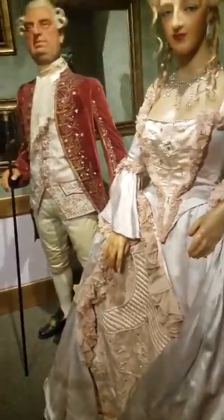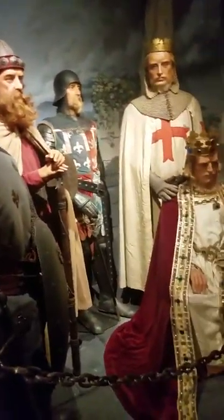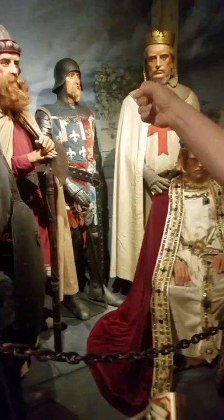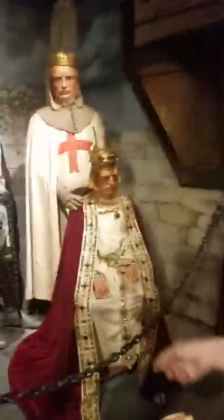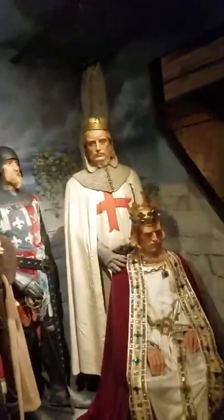Joan of Arc is this one right here. Oh, right. That's a lady. So, okay, we'll go with that, because she dressed like a man. Alfred the Great, number two. Three is Edward of Woodstock, the Black Prince. Richard the Lionheart. John of England.